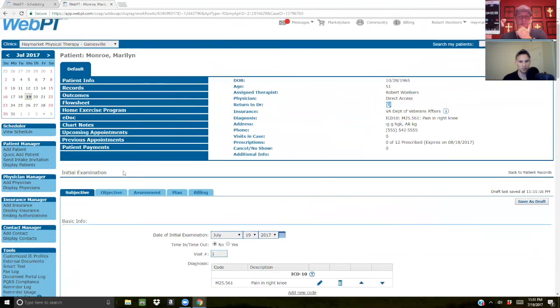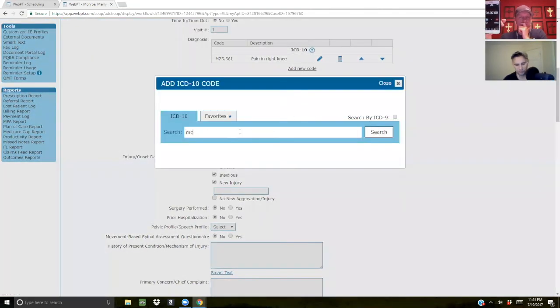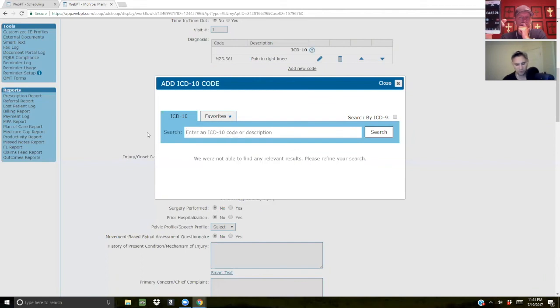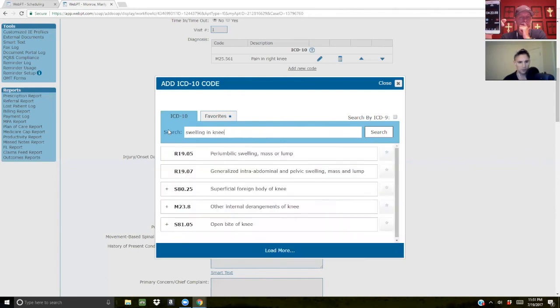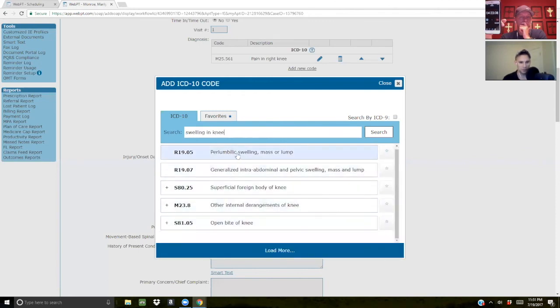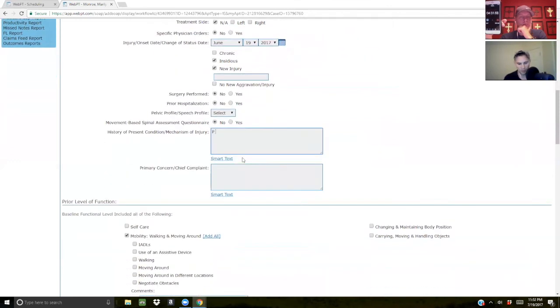And subjective here. I might have to pull, let's do some right knee swelling. Sometimes you might get tripped up on your codes. So what I'll do is I'll just come back to that so I don't waste any time here. June, new injury. Patient started.